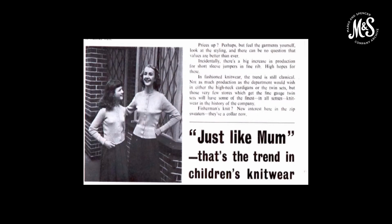It's fair to say that right up until the end of the 1950s, our younger customers tended to wear exactly the same styles as their parents and grandparents. Children's wear tended to be quite formal. And in 1957, this feature on twin sets and tailored skirts highlighted that girls could dress just like mum. That began to change in the 1960s, especially for teenagers, with the emergence of new youth culture.